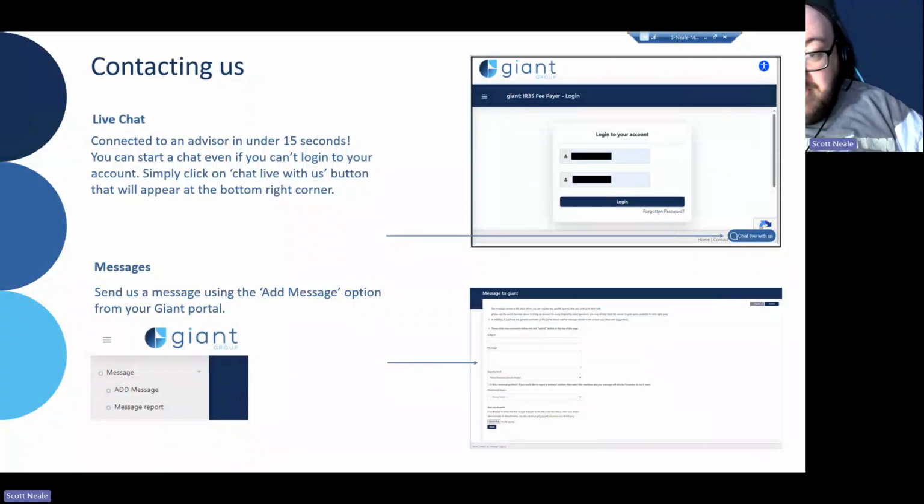To contact us, there are a number of ways. When you first go to the link for the portal, there's a live chat option on the bottom right-hand side of the page. You can click on that, and it'll bring up the live chat function. Initially, you'll be given a bot to ask your initial queries. If the bot's not able to answer, you can come through to an agent. Our opening hours are Monday to Friday, 9 AM to 6 PM, and there should always be someone on live chat between those times.